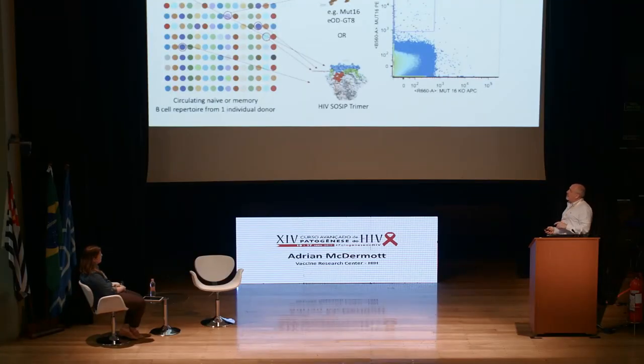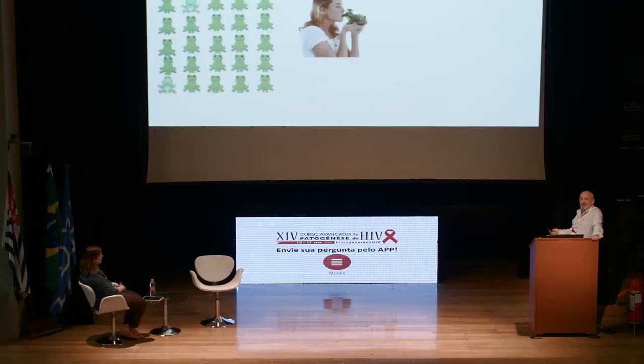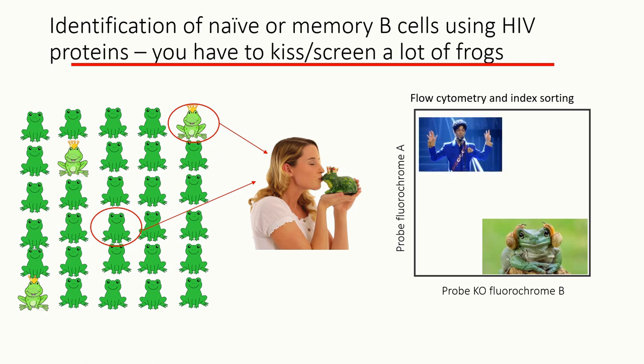For those of you virologists, we could look at it this way. Here we have a lady kissing a frog. So what we're trying to find is a prince here, right? So she kisses that frog, doesn't turn into a prince. She kisses that frog, that doesn't turn into a prince. And these are the ones that don't turn into princes, and these are the ones that do.